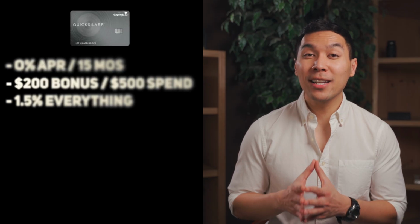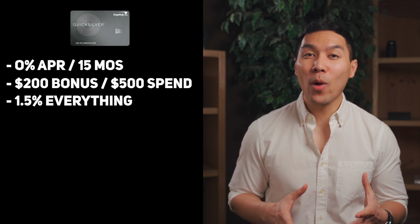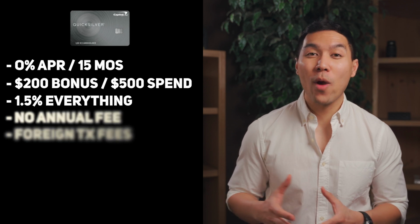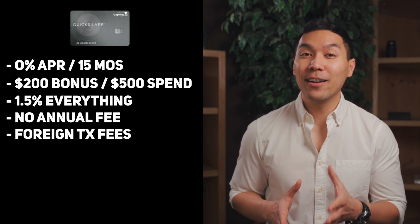So now let's move on to the reward system. With this credit card, it's pretty straightforward and simple. You earn an unlimited 1.5% cash back on every purchase every single day. Also, whenever you earn your cash back, you can redeem it right away for statement credit or pay off other transactions that you made in the past. With this credit card, there's also no annual fees or foreign transaction fees. So whenever America is allowed to leave the United States again, this card will be a good choice.